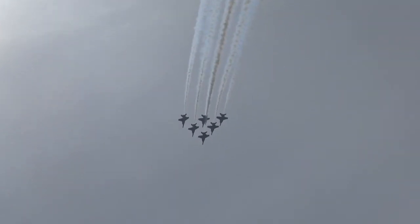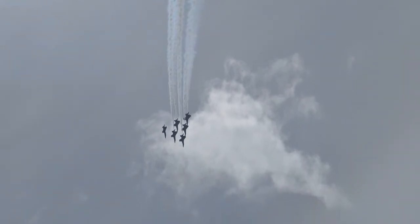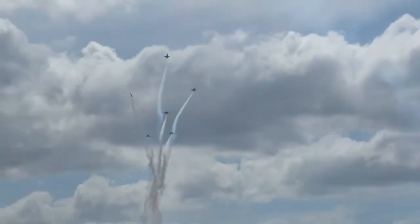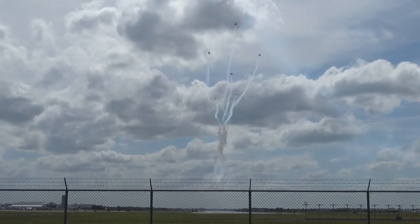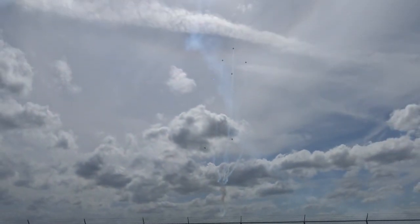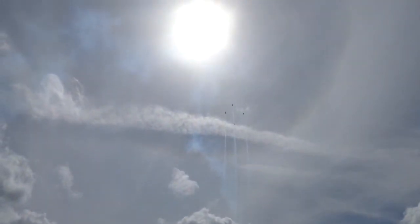Six planes was from Sunday. They didn't do any six plane formation. This is Sunday's. All the planes split, climb, and reform, and there were 6 planes involved. I definitely did a better job on Saturday.